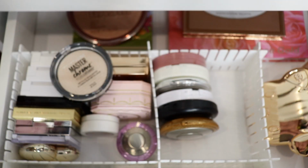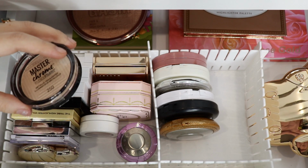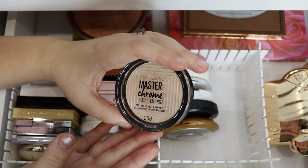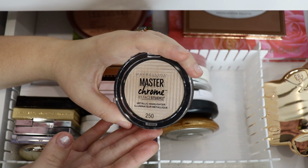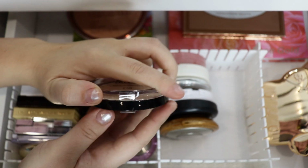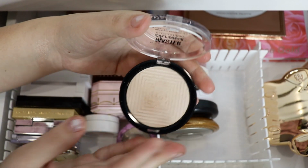Keeping this one here from Maybelline. It's in the shade 250. It's their Master Chrome Metallic Highlighter. I think it's in the shade, yeah, 250. I'm going to keep this one as well.